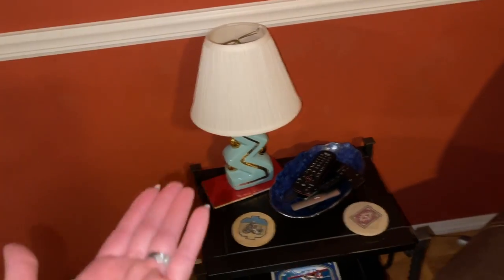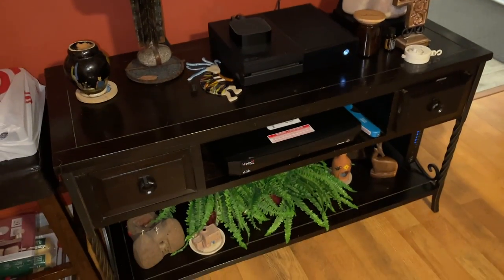We did move one of their favorite lamps they've had the entire time I've been alive. We moved it in here and got it off the shelf in the depression room. This area is looking better. Still a little too cluttered. We got to get some of this stuff off. It wasn't supposed to be there. So looking good, and this will all be gone too.